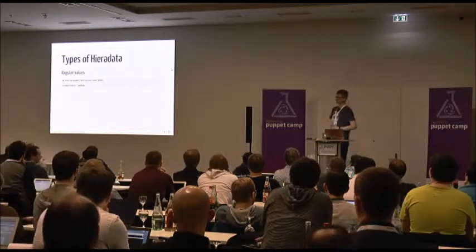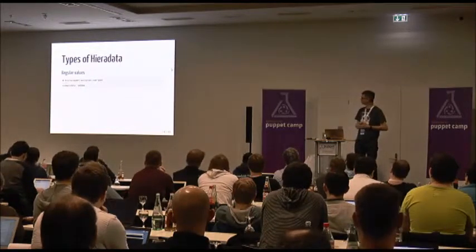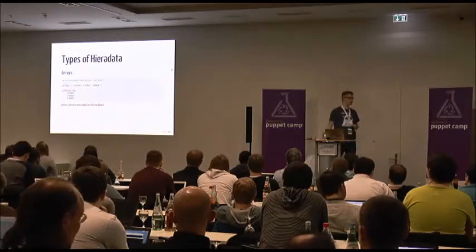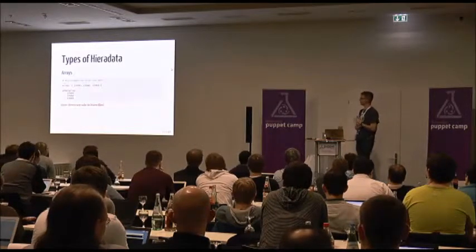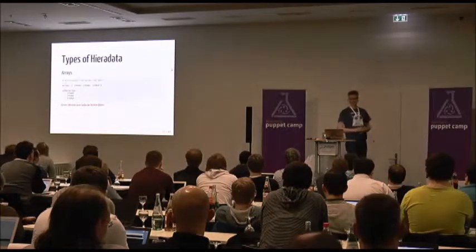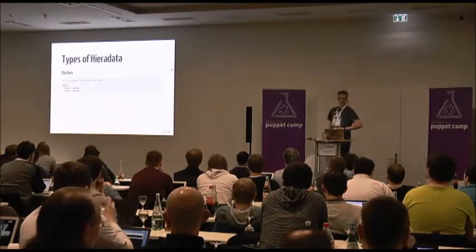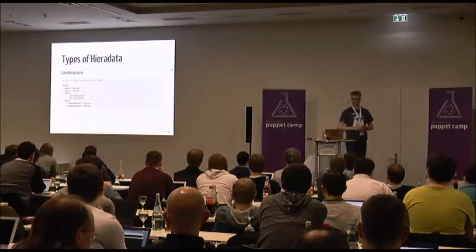You can put different types of data in a YAML file. You can have regular values in there, or you can put arrays in there. There are two ways to describe them: on a single line or in multiple lines. The indentation is important, and you have to make sure that you always use spaces for that. If you're using a tab, you will get an error message that doesn't point you in the right direction at all. So yeah, that's kind of a nasty one. Also, you can put in hashes, key value pairs, or you can just combine them all and make as much of a mess as you want.